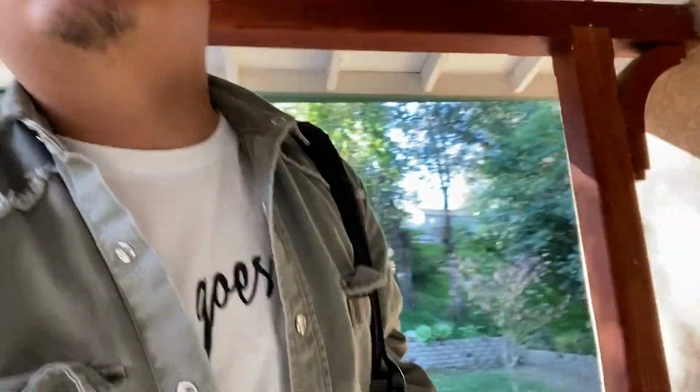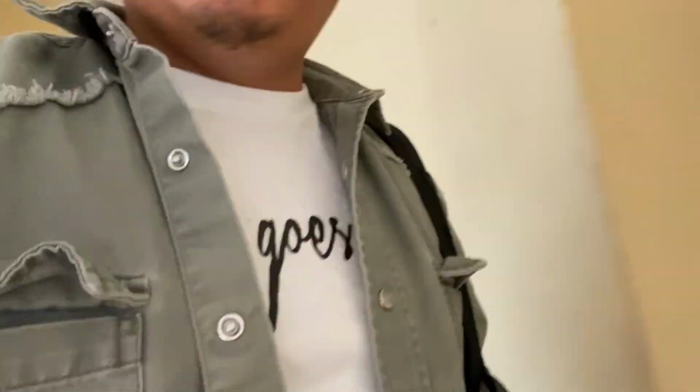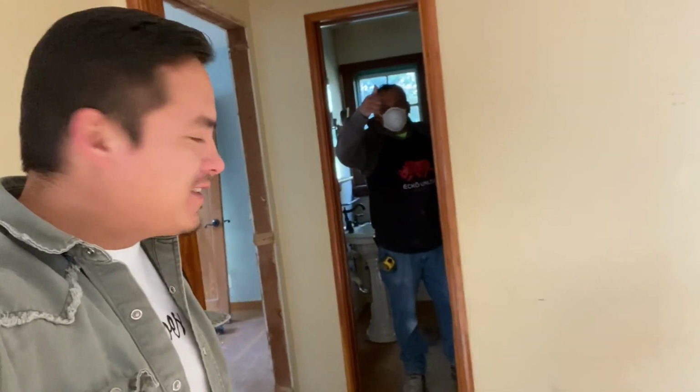This garage door is dented. I'm gonna get that replaced on Wednesday. I brought all the doors here last night. Hey, David. Here we got David. He's replacing all the doors today.